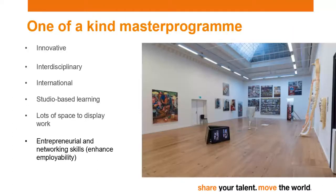So it's a very special master program. I'm happy to work there now for 11 years at the MADtech department. It is small scale in a sense, because it's very personal. So we look at students individually, at each process of developing the artistic practice. So it's not a mass class. In a way, it is innovative, the way that it is set up. And also it is interdisciplinary and very international. People come from all over the world.